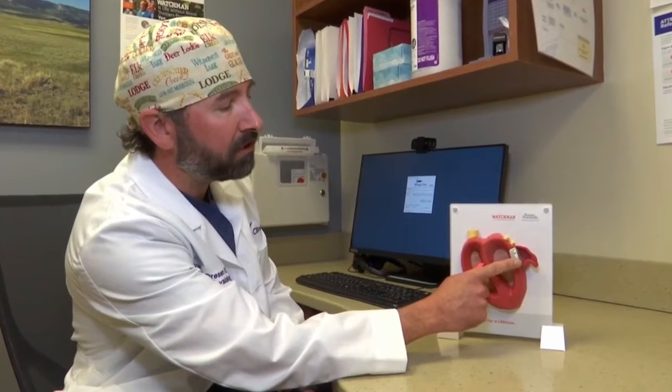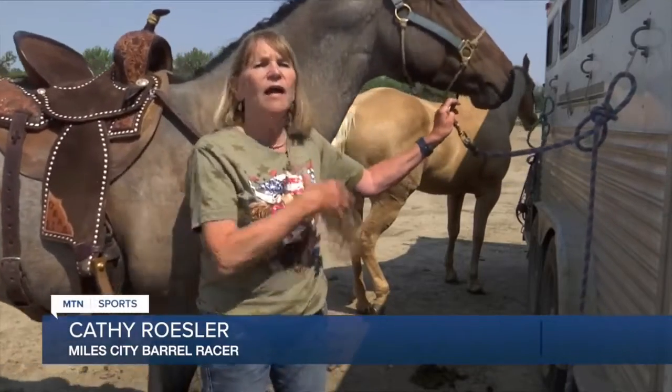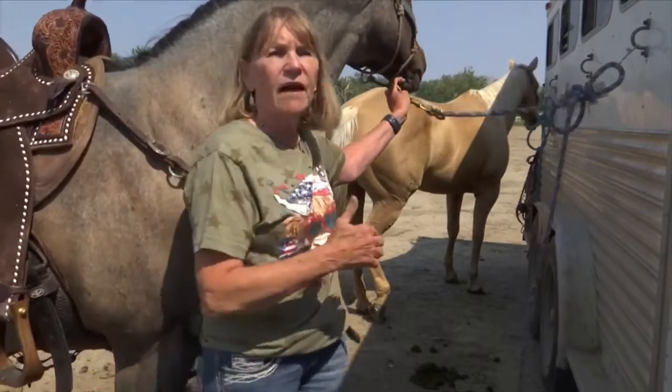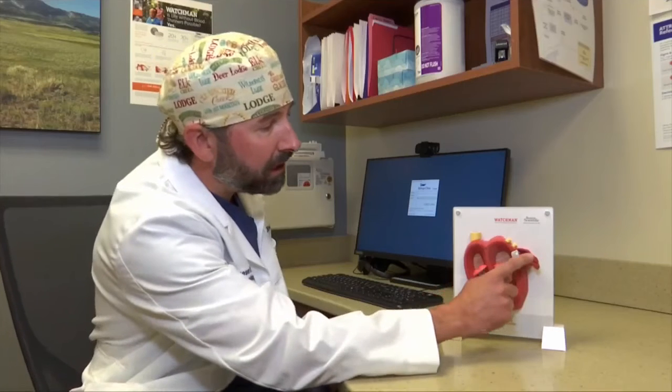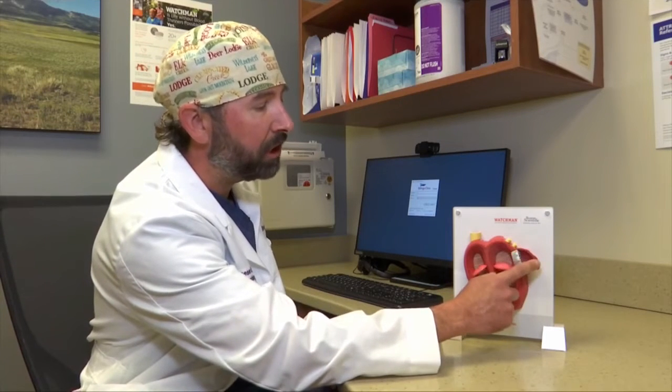That's when Dr. Jessen at Billings Clinic recommended what Raisler calls the Cadillac of pacemakers. Without having this kind of pacemaker, having the older one, I would have over time probably gone into more heart failure. Blood likes to form a clot. Jessen specializes in electrophysiology, studying the heart's electrical patterns.